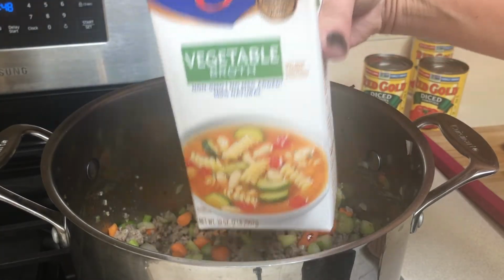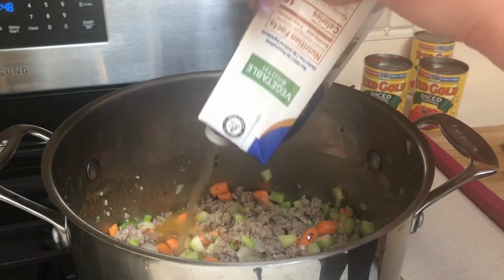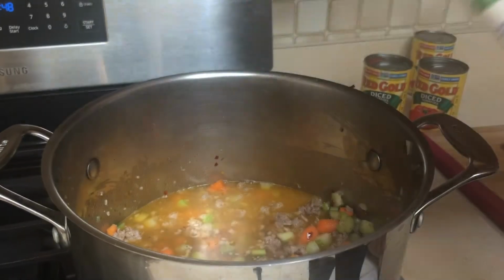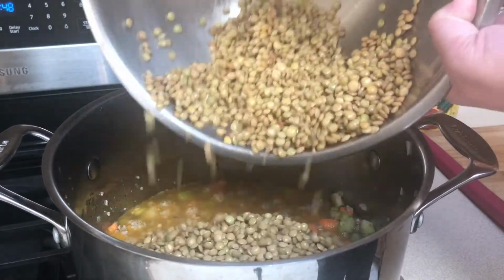Now it's time to start adding your liquid. I'm using the whole 32-ounce container of this vegetable broth. I have made this with chicken broth. I'm sure it would be good with beef broth too. So that's the whole 4 cups of that. Then it's time to get in our lentils that we had soaked and drained and rinsed. And then it'll be time to add the tomatoes.